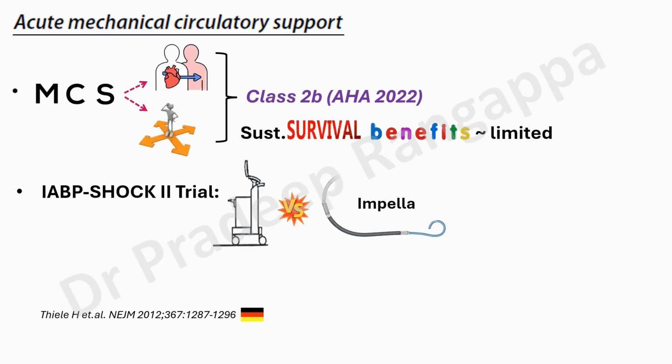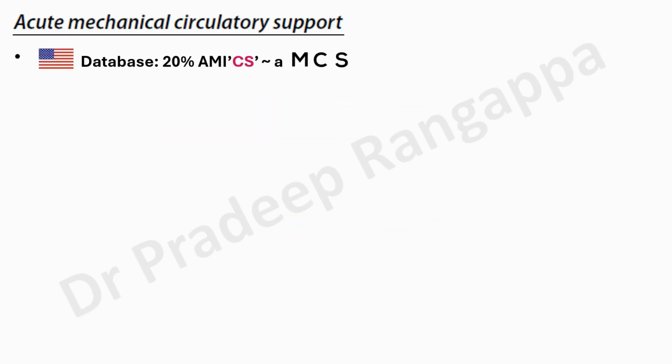So when you look into the evidence, there was this IABP-SHOCK II trial that came from the German group, which compared balloon pump versus impeller. They showed the mortality was no different between balloon and impeller, and the impeller is very expensive in India. It costs around 20 lakhs. So there was no mortality benefit with impeller compared to balloon pump.